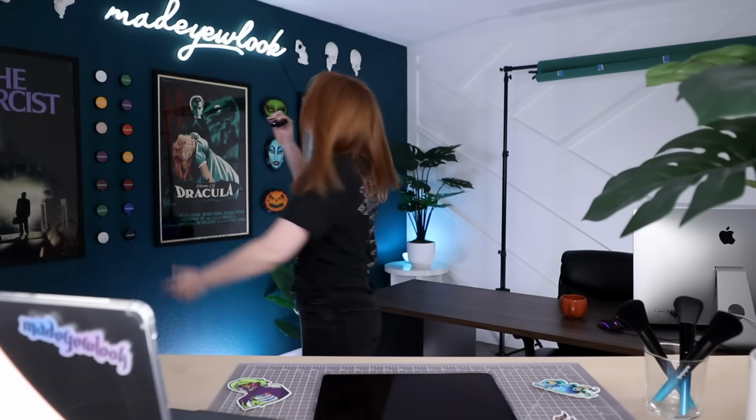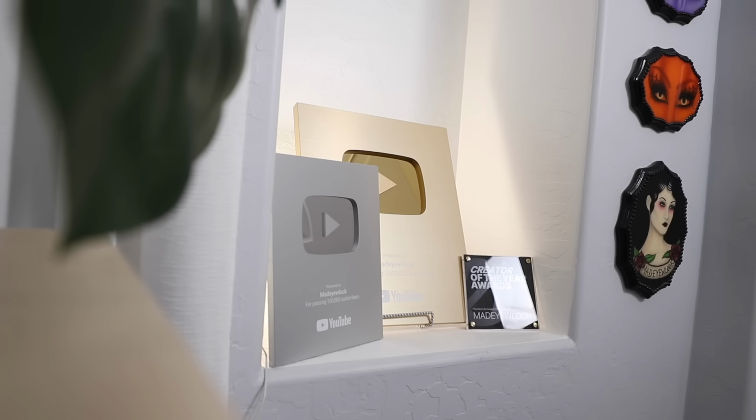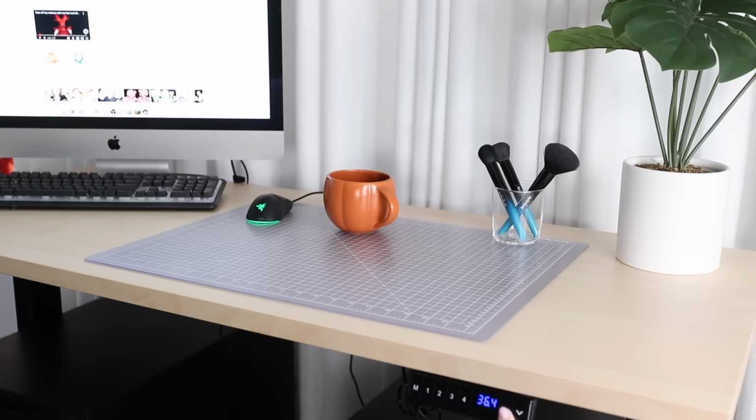It feels so good to have a personality again. The space is just so much more inspiring, soothing, perfect, incredible. I absolutely love the way the office turned out. I'm happy to say it's been a couple of days and the made you look sign is still up there, so nice to be able to move around. There's nothing quite like the comfort of The Exorcist.